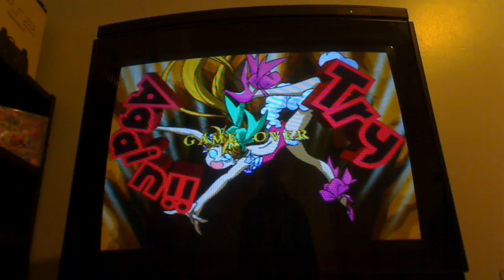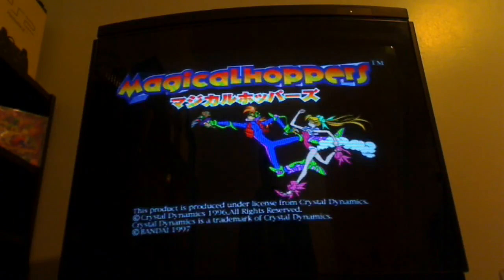So I think I'm going to leave it there. But that is Magical Hoppers on the Sega Saturn. It's also available as Pandemonium, and I would thoroughly recommend checking it out.